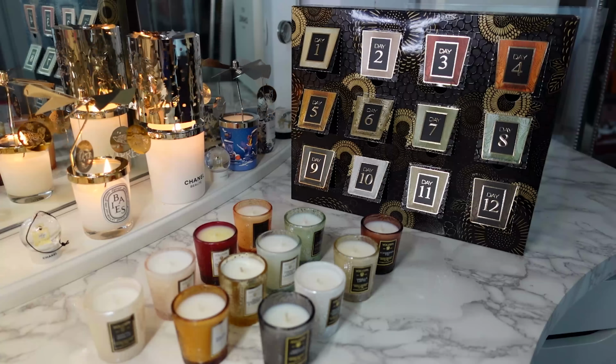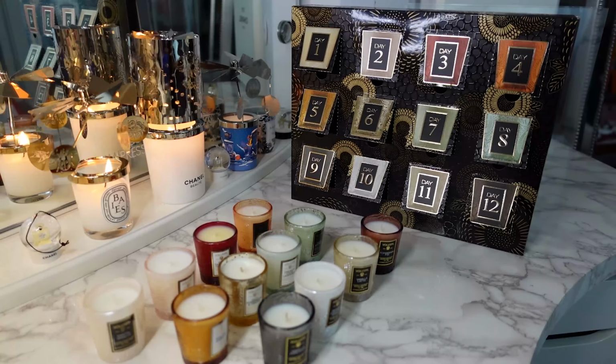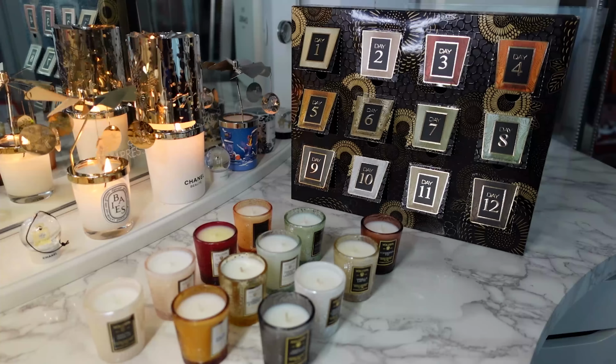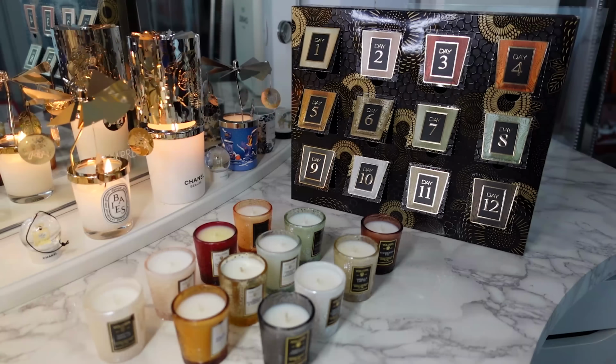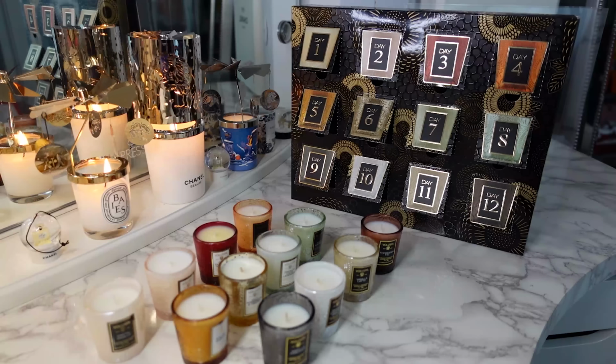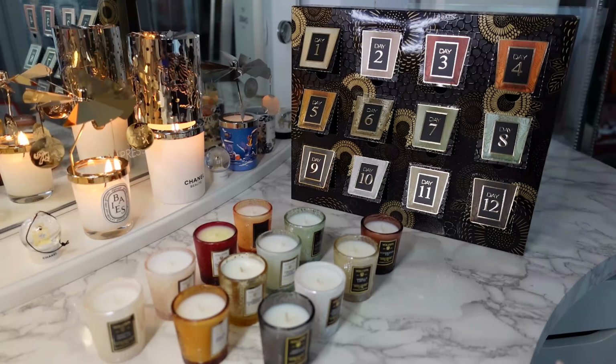All right, so that is the Voluspa 12-day mini candle advent calendar, exclusive to Sephora, and I will definitely let you know if it's back in stock. I think it's a great value. I think this retailed for $75, and I was able to pick it up during the Sephora sale at 20% off. But even at the full price, it's actually not that bad of a value because I would enjoy all the scents.